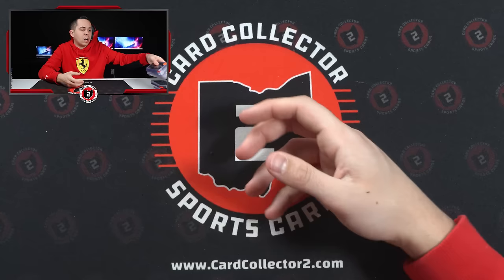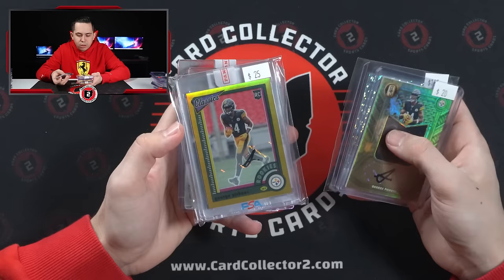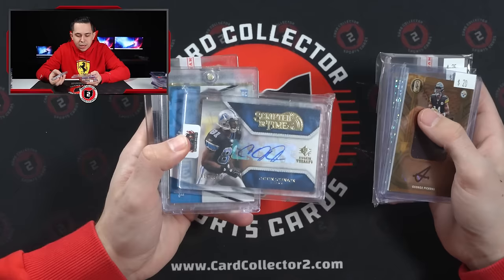Another Pickens, Drew Brees, no huddle auto, more Pickens. Calvin Johnson, auto out of 250, one of the best receivers ever.